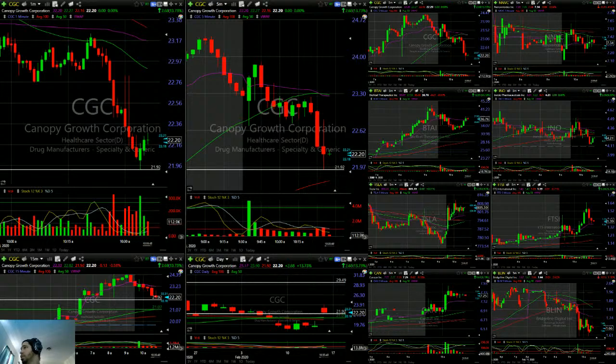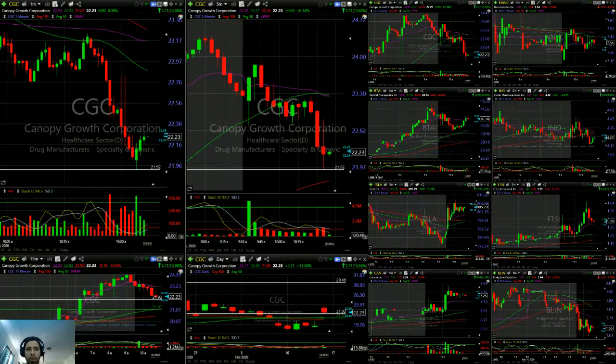Gonna let it run a little bit more. Decent doji on the 5. It's nice consolidations, healthy trend. And we have a decent range, 21.07. So about a $1 move on CGC. About a $1 move on CGC.